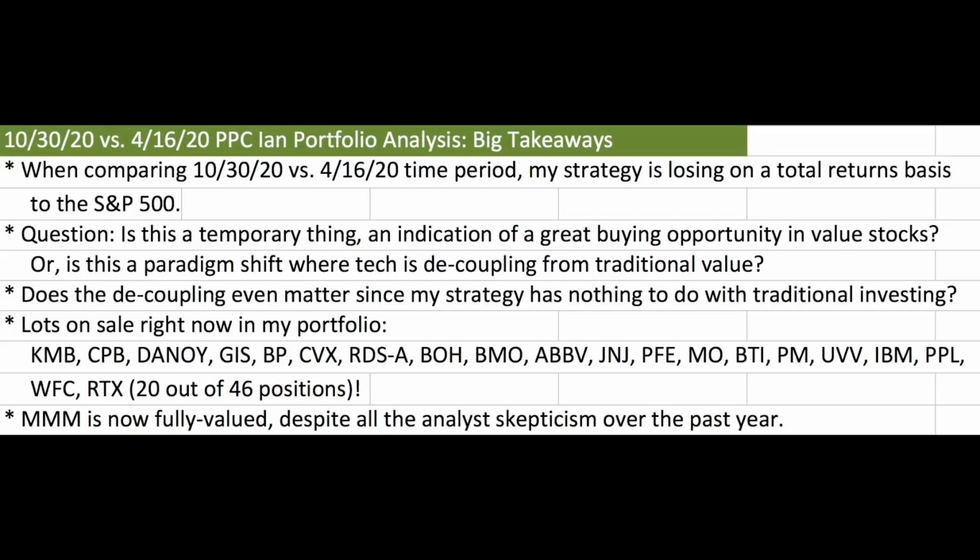But Kimberly-Clark is ride or die, and I think it's on sale. Campbell's Soup, not ride or die. Danone, General Mills, BP, Chevron, Royal Dutch Shell. None of those are ride or die, but they all seem to me to be on sale. Bank of Hawaii on sale. Bank of Montreal, AbbVie. J&J is on sale, and that's my number one favorite stock of all time. Can't wait to buy more. Pfizer's on sale, Altria, BTI, Philip Morris, Universal, IBM, PPL, Wells Fargo, Raytheon Technologies. 20 out of my 46 positions seem to be on sale.